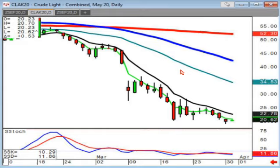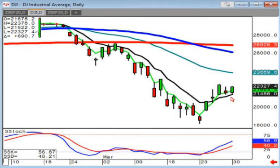Now, because we've had this strong reversal signal, is this just a pop or what's happened here? Well, we've had 1, 2, 3, 4, 5 days of indicating that the bulls are starting to take control.